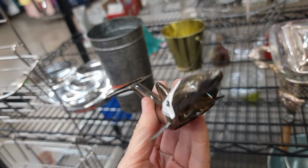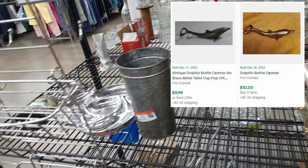I feel like this would only sell for 8 to 10. So very hard to pay 5 for it and then sell it for 8 to 10. So we're going to pass.